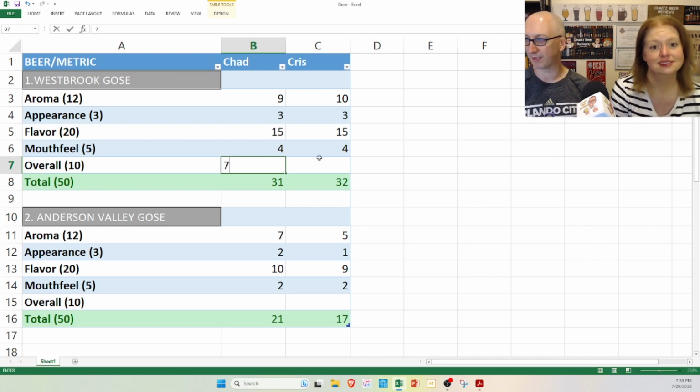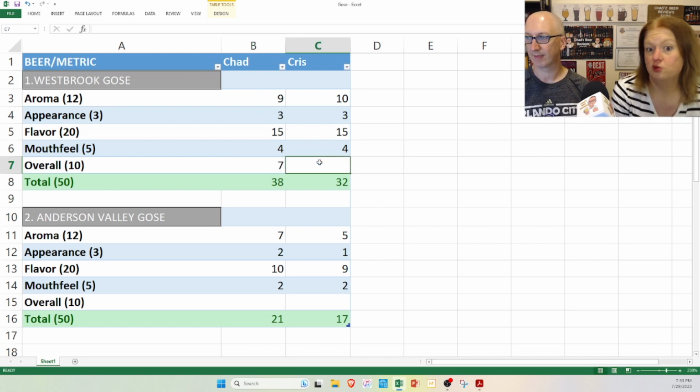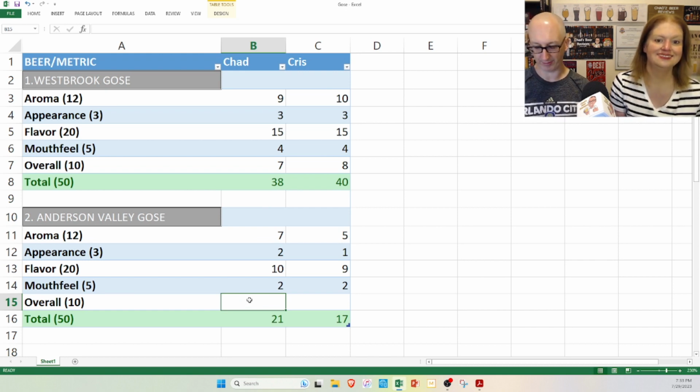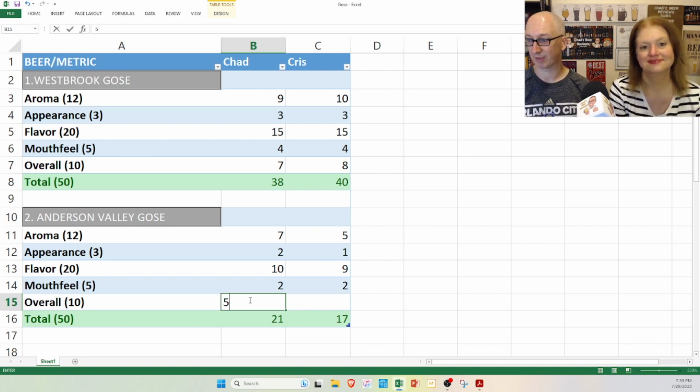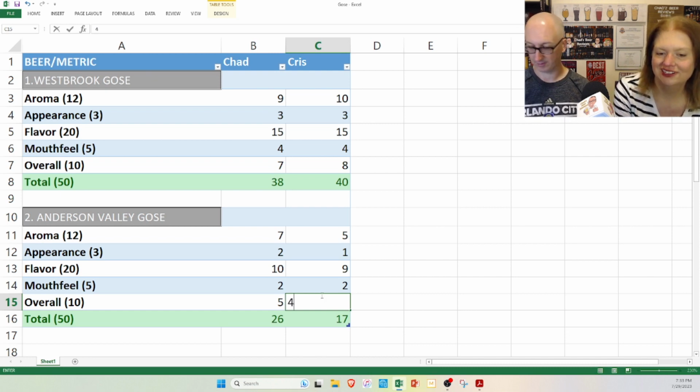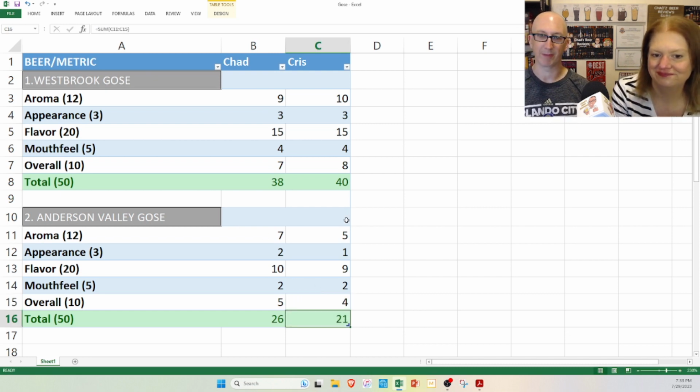I'm gonna say 7 out of 10. I will give Westbrook an 8. 8. Mm-hmm. Okay. So you gave it a 40. I got 38. The Anderson Valley, I mean, again, this is an old can, so I'm not really impressed. I'm judging by the can, not the product. So I'm gonna go 5. What do you think? I will do a 4. 4. There wasn't a whole lot there. Oh man, we went real low.